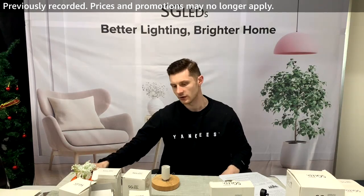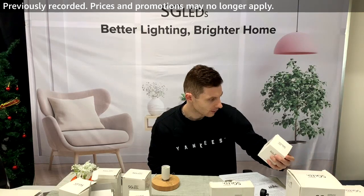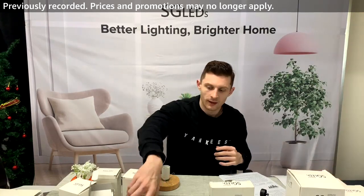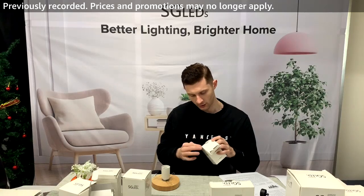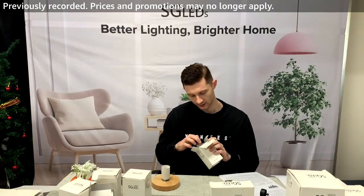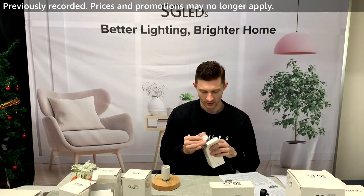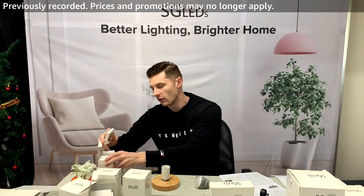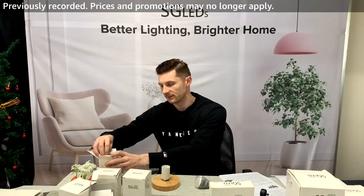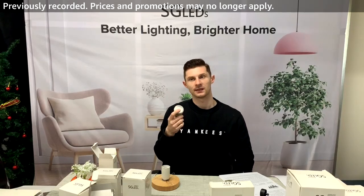Our enclosed fixture rated bulbs are actually available as well. These are our interior enclosed fixture rated bulbs. They are one of our most unique and our most proud designs that we've come up with to date. So why would an enclosed bulb be so important in the LED industry, or for an LED company to come up with?